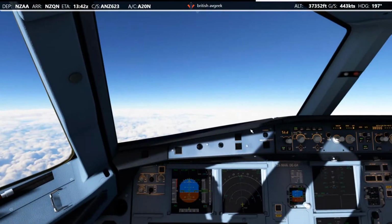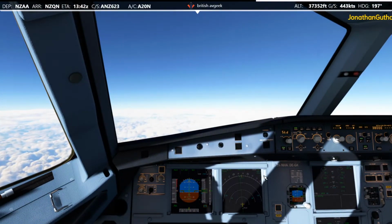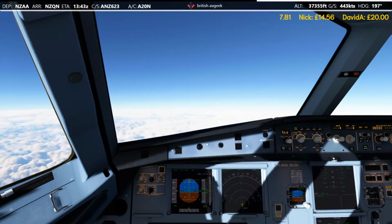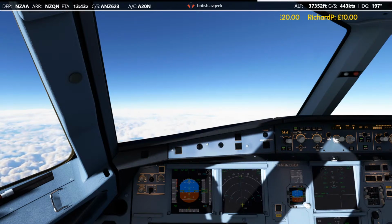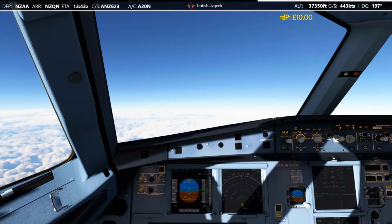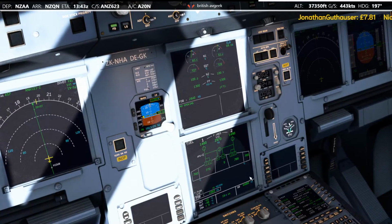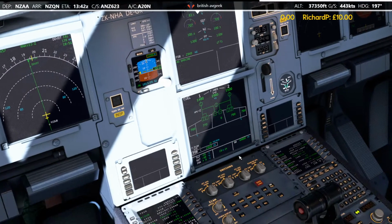So we are kind of going in blind with this. I'm certainly not sure what to expect from this approach. I've not done this one actually before. I've only ever done the Everup arrival. Updam 4 Bravo. Got loads of fuel left.